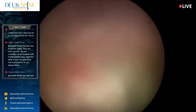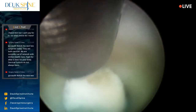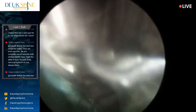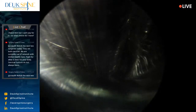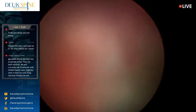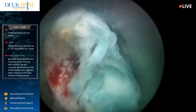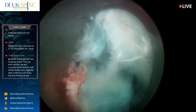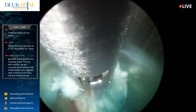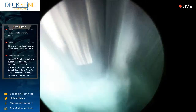So yes, the facility is out of network with United Healthcare. That is the truth. But the reality is you're going to get the best surgery in the world here. And the reason we're out of network with United is that United Healthcare just doesn't want to pay for people to have good surgery. The reality is that they want to restrict access to the best care and the best technology.